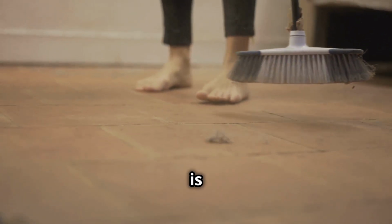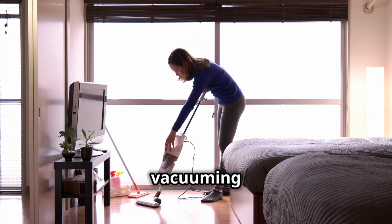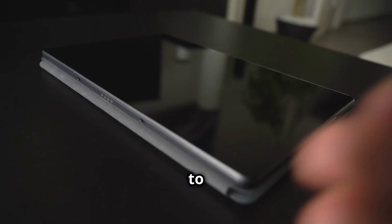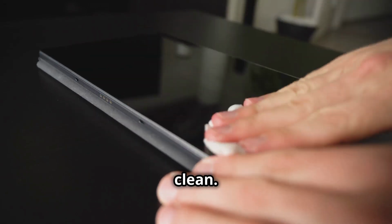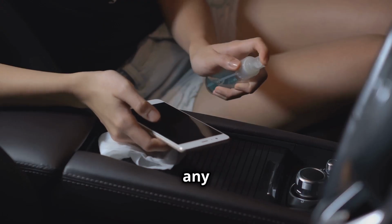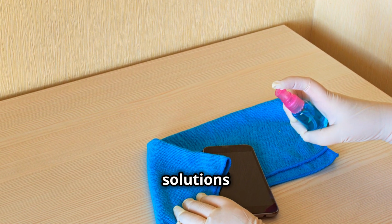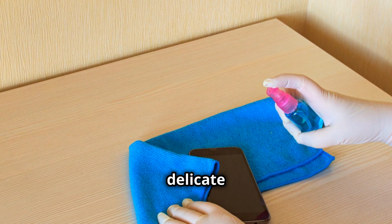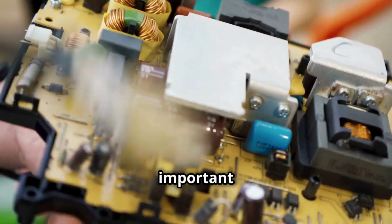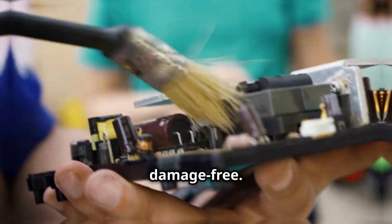Cleaning your phone screen is like sweeping the floor, while cleaning those hard-to-reach areas is like vacuuming under the furniture. You need to do both to get everything truly clean. And just like you wouldn't use a dirty mop to clean your floors, you shouldn't use just any old cloth to clean your phone. Certain materials and cleaning solutions can be harsh on your phone's delicate surface. So it's important to use the right tools and techniques to keep it both clean and damage-free.